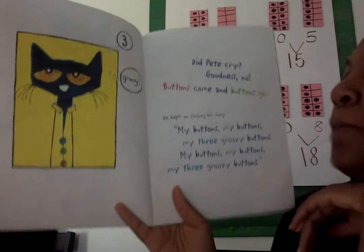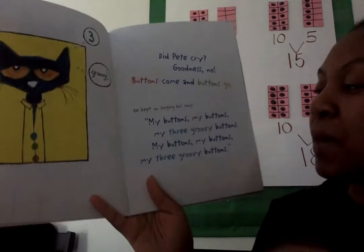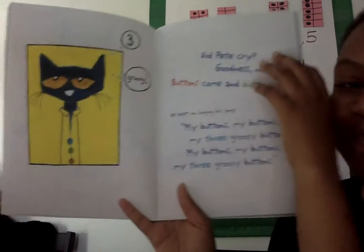My buttons, my buttons, my three groovy buttons.